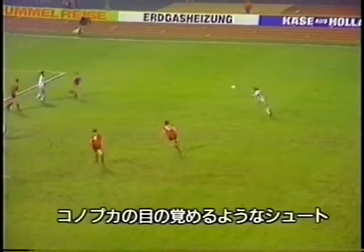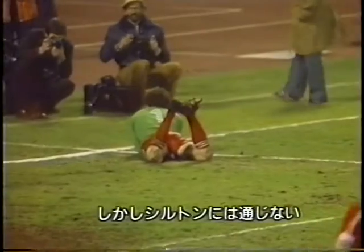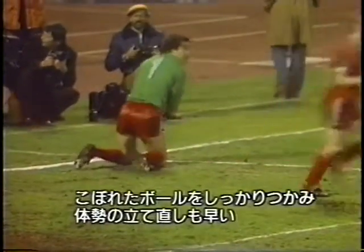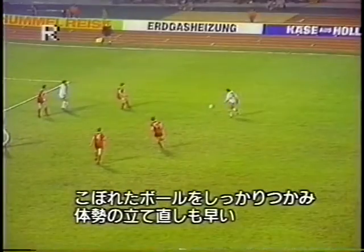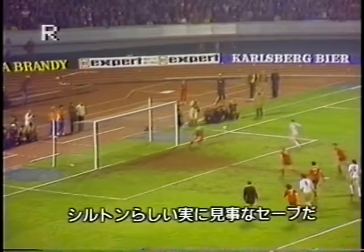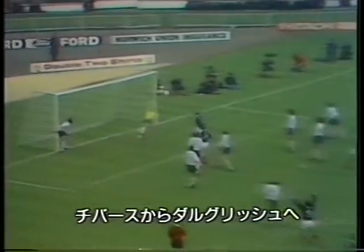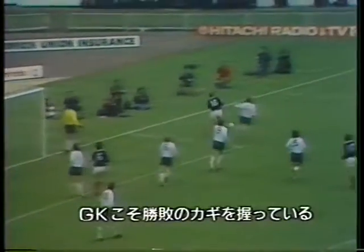Very nearly unbearable to watch, let alone to play. Here's Konopka with a fine effort and a good save by Shilton. Can he recover? And he does. Not only was that a good save, but he recovered his balance so well to grab the rebound. The only real save he's had to make, and he made it so well twice. Chivers. Dalglish. Who says goalkeepers don't win or save matches?